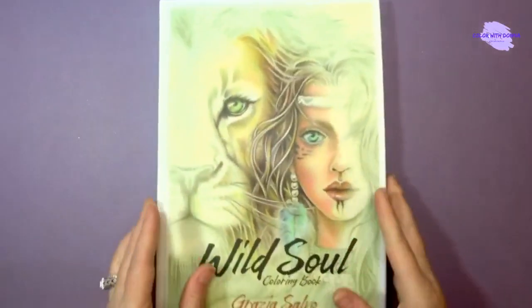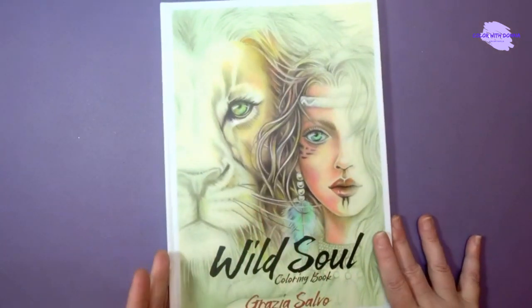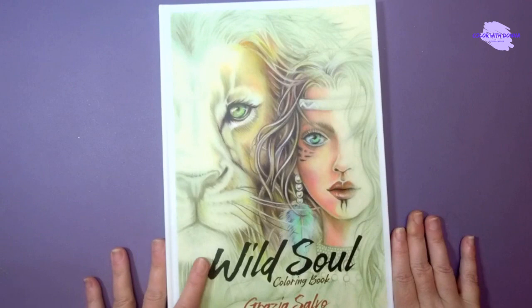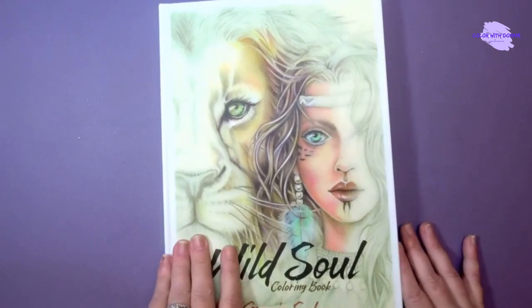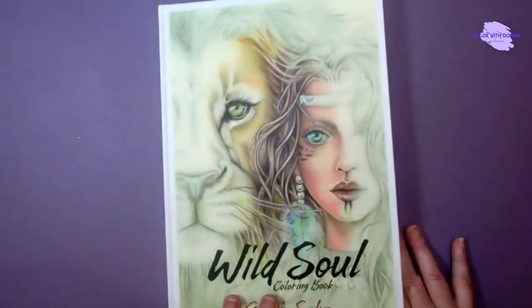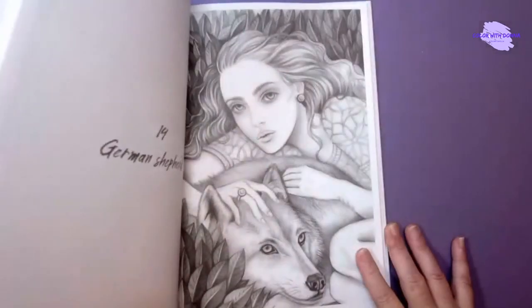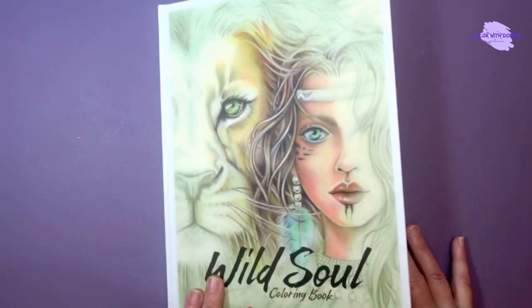Oh, and this book is gorgeous. I love it. This was Happy Mail that I received this month. Gorgeous, gorgeous book. I want all of Grazia Salvo's work now. This is Wild Soul, Grazia Salvo. I can't help it. I want all her books. I'm so in love with this artist.